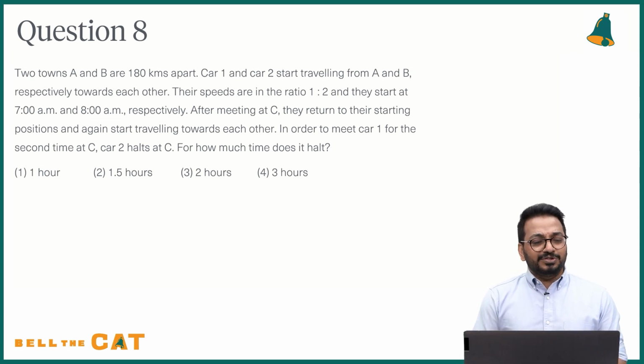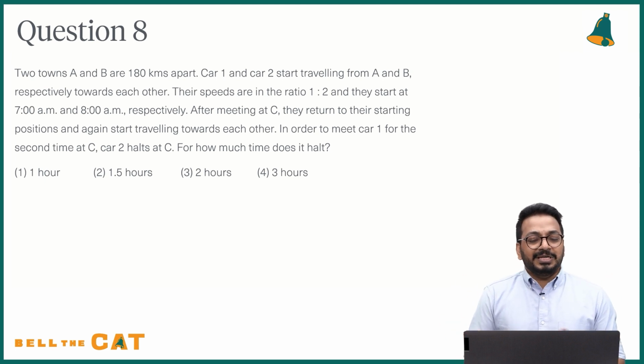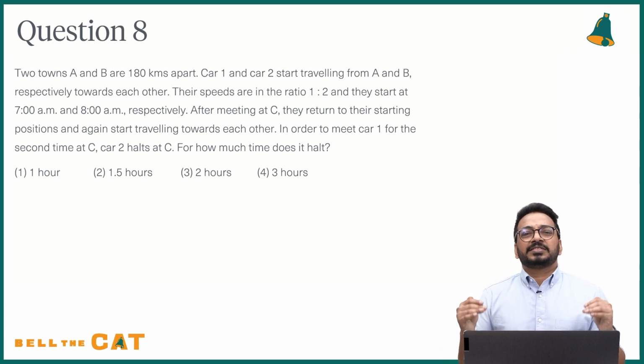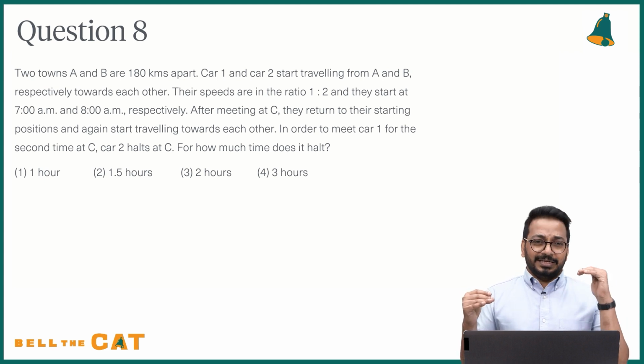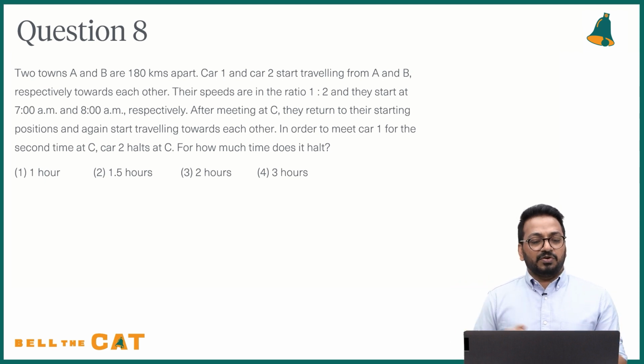It says two towns A and B are 180 kilometers apart. Car 1 and car 2 start traveling from A to B respectively towards each other. Their speeds are in the ratio 1:2. Straight away, we'll write X and 2X. And they start at 7 a.m., 8 a.m. respectively. So car 1 is starting at 7 o'clock. Car 2 is starting at 8 o'clock.